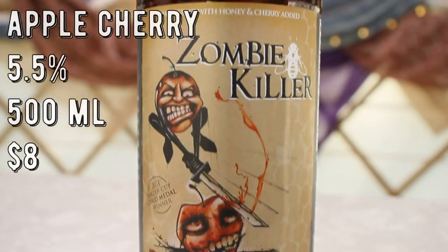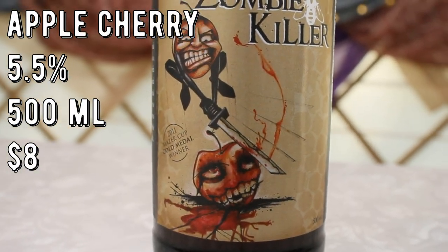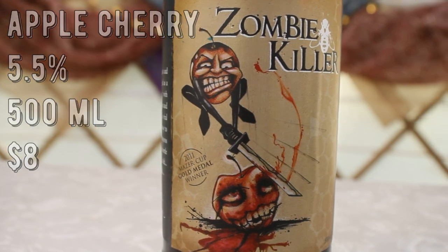The next mead we have is Zombie Killer. It is an apple mead, or a cyser, with cherries added. So this would be a cyser melomel session mead.